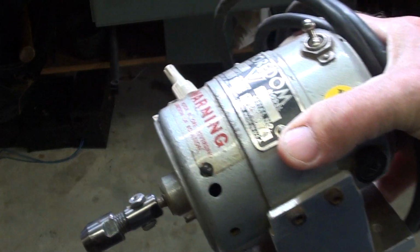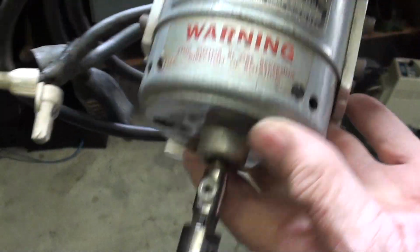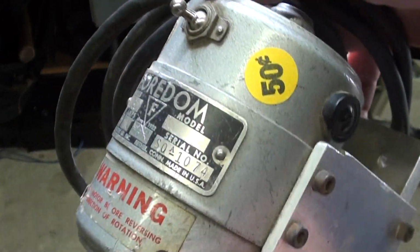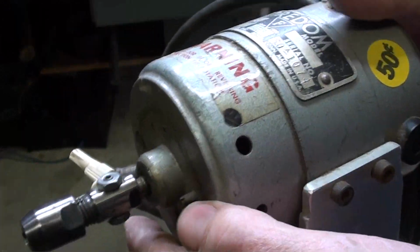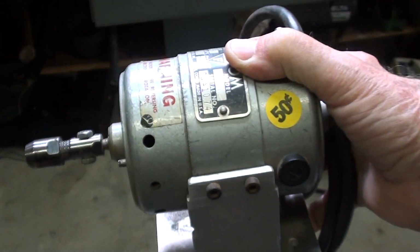I have a nice Fordham flexible shaft grinder. Why in the world would I buy this piece of junk here? It's just the motor with the cord, but it does run, and it was only 50 cents, so you know, I couldn't resist it, but there it is, a Fordham.